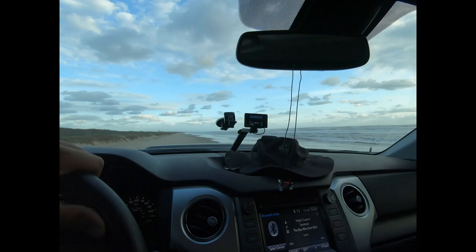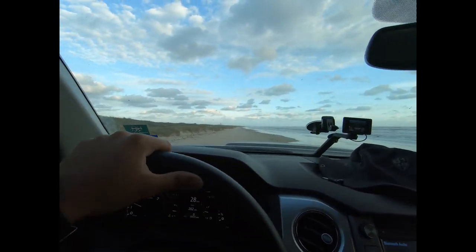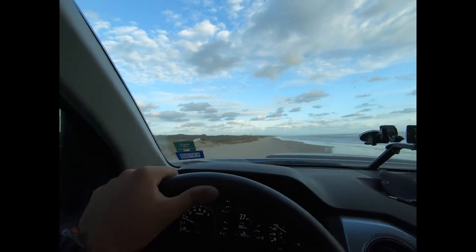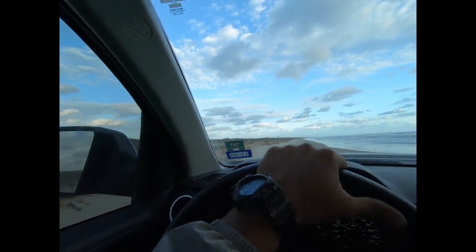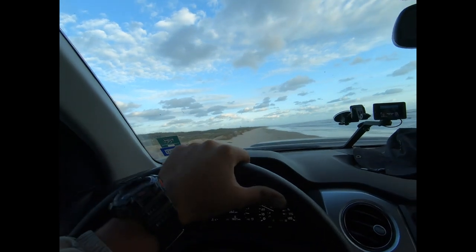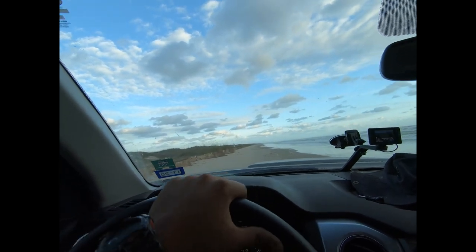Oh, turtle! Oh yeah, there's a bunch of turtles here. So don't run over turtles, because I don't think they're extinct, but they're protected and stuff. Out here we're getting a little bit sketchy, so make sure you have your 4x4 on out here, and you're cruising slow, don't be going too fast. And so I'll update you guys in a little bit.